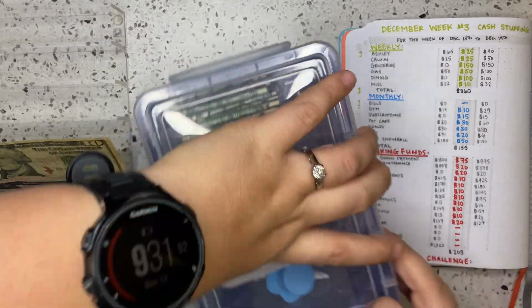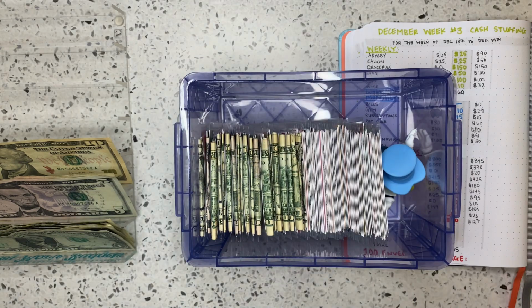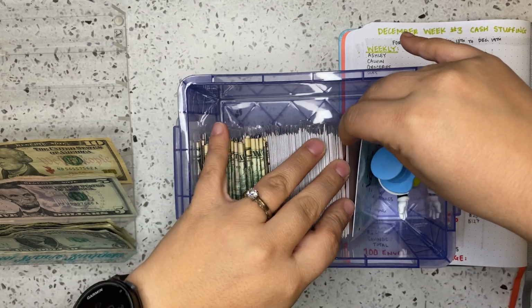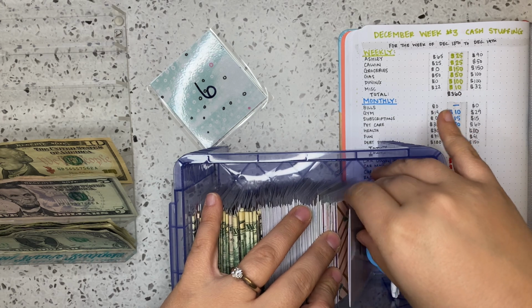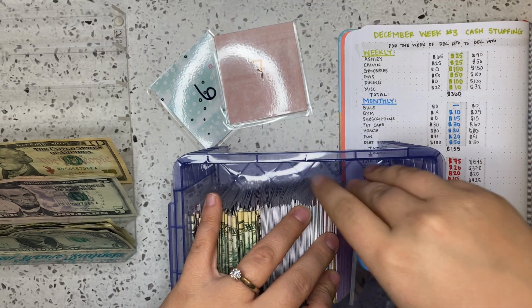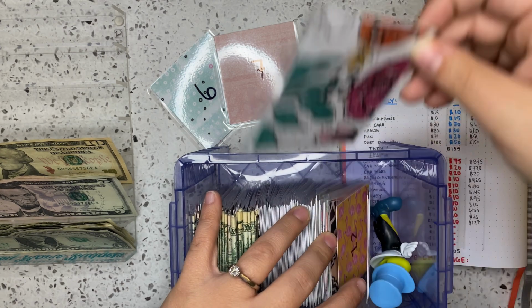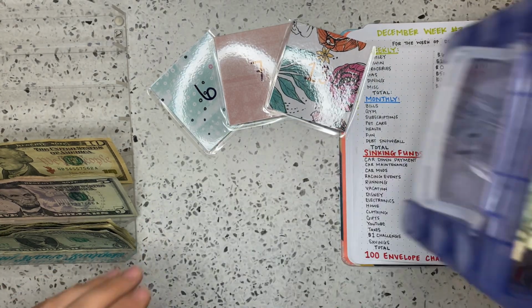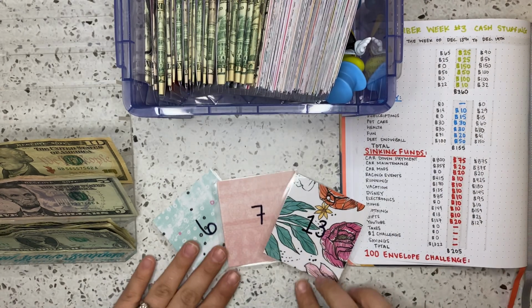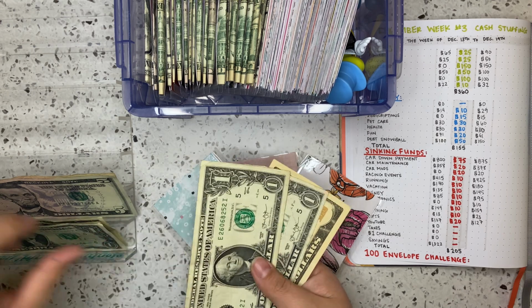So let me grab my box over here. All right, so today we are going to be stuffing 6. We are going to be stuffing 7. And then we are going to be stuffing lucky number 13. And it is a lucky number for me, y'all. All right, so we'll start with 13. That's going to get a 10 and 3 ones.